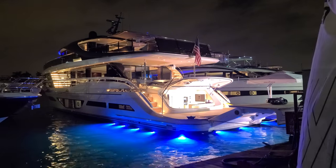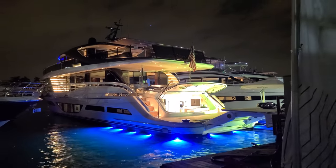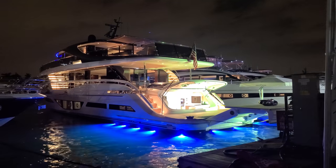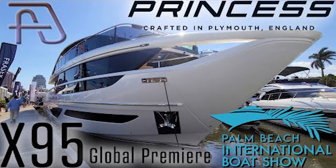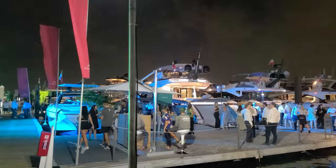The boat that we're looking at right here is the X95 from Princess. You can see that whole boat on my video at the 2021 Palm Beach International Boat Show, where it made its U.S. debut.